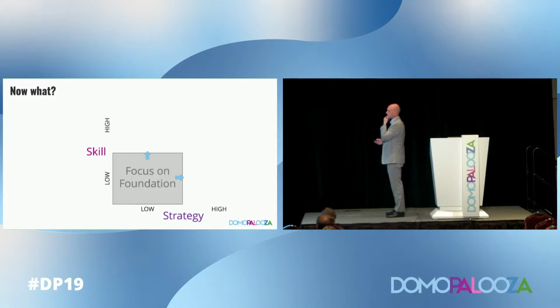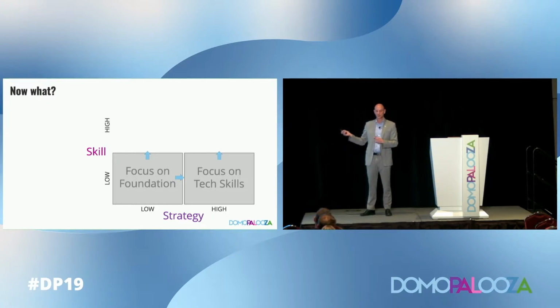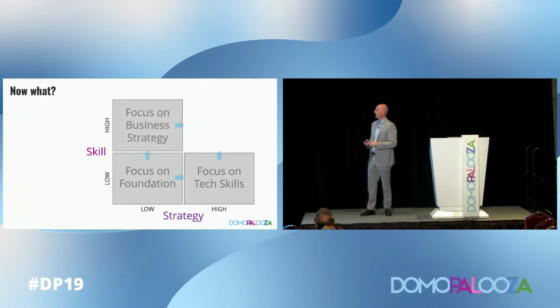If you find yourself in quadrant 1, the most important thing is to focus on the foundation. Foundational technology skills in terms of understanding the business. Maybe it's a conversation with your manager to understand what your department is focused on and driving those key measures. If you're in quadrant 2, focus on the tech skills, and I'm going to show you in just a moment where you can access some great resources to shore up any of these.